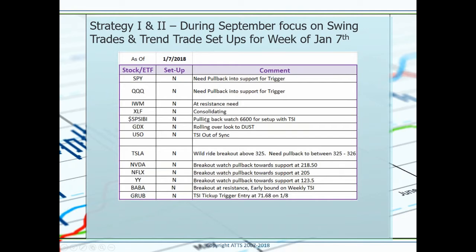XLF consolidating. This is the biotech, the S&P biotech, pulling back. Watch 660 or 6,600, and wait for the setup of the TSI. Rolling over, look to DUST. DUST may provide us an interesting opportunity. That's the inverse for gold. Gold may get a little bit of a pullback before it goes back into rally mode. USO, TSI is out of sync. That means the daily and the weekly and the intraday are out of sync with each other.